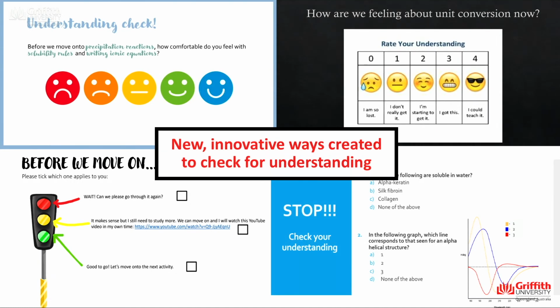Checking for understanding was one of the greatest challenges in the online environment, as leaders were unable to gauge this through facial expressions or body language. Senior leaders spearheaded the development of various slide templates to demonstrate to other leaders how to navigate this, using emojis, status indicators, multiple choice questions, and perhaps most creatively, traffic lights.